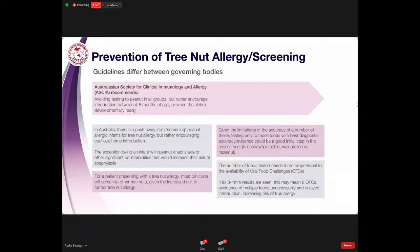So say cashew, pistachio, walnut, pecan, and probably hazelnut, but avoiding testing to the other ones such as Brazil or almond until we have definite outcomes for the initial ones. And I guess that's the crux of the testing dilemma. I feel it's really important that if we do a screening test or a test with a low initial likelihood of allergy, we need to have a food service that can challenge to those foods.